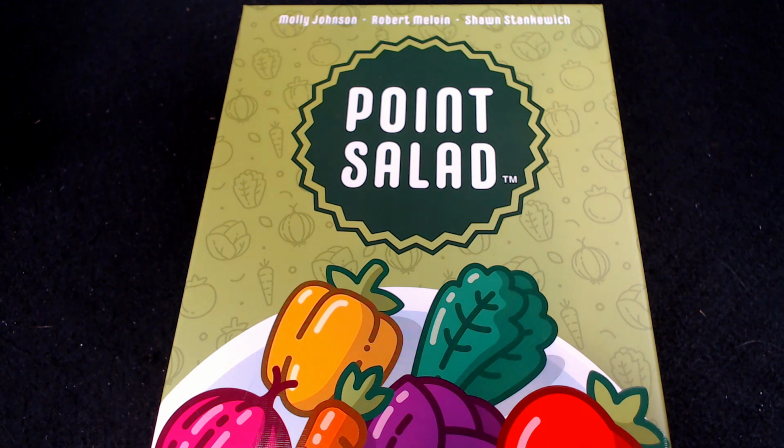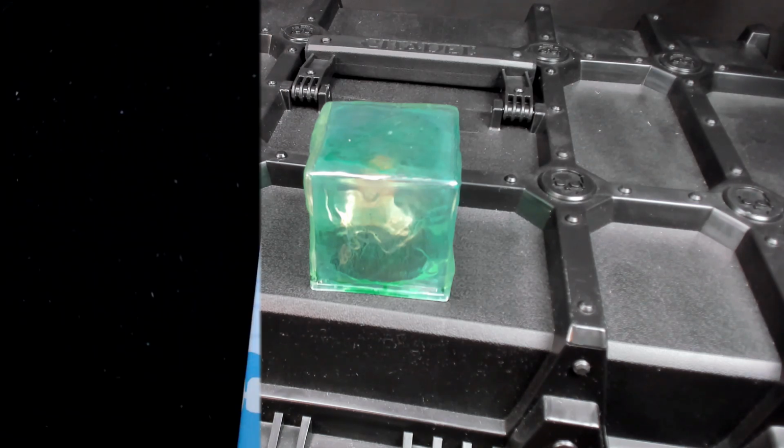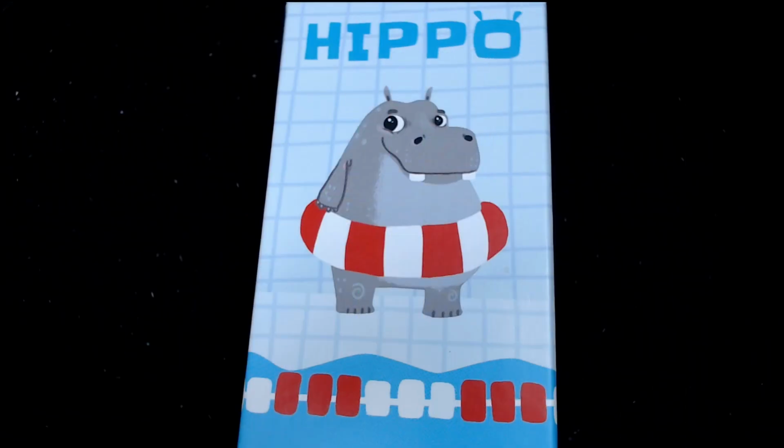Would I ever upgrade a tiny board game, though? A pocket-sized travel game doesn't need a mausoleum like this. That much is obvious. And yet, there's room for improvement. Here's a very tiny game, Hippo. It demanded a very tiny storage solution.